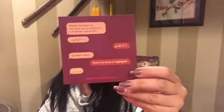The theme of the month is Happy Friendsgiving, and then it gives you a little chat going on about, you know, two friends talking. Let me pull out the first thing. So this is from Tarte. This is an Amazonian Clay 12-hour blush. I have so many blushes. This is the one thing I had put on my profile.